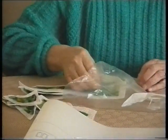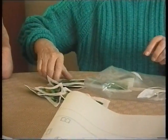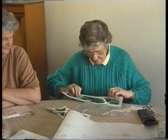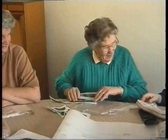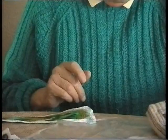You're doing an important bit over there, Winifred. That's the grass, is it? Yes, Harold. I think there's about a dozen bits of grass. I've been very rude about my grass. I think it looks fantastic. Do you know, that looks gorgeous. I think it's very good. Thank you. That's going to be good. And that will be cut out and stuck on.